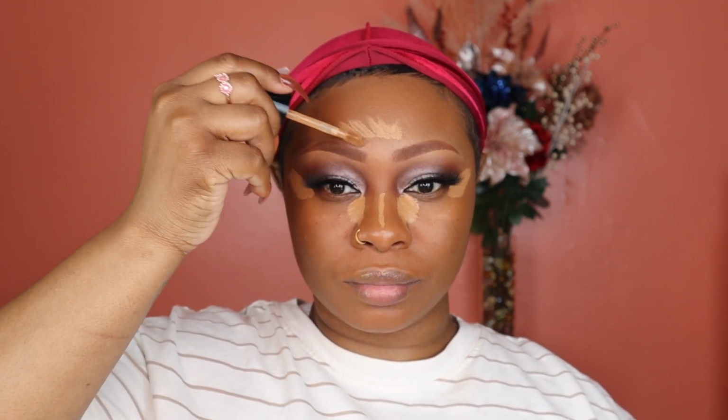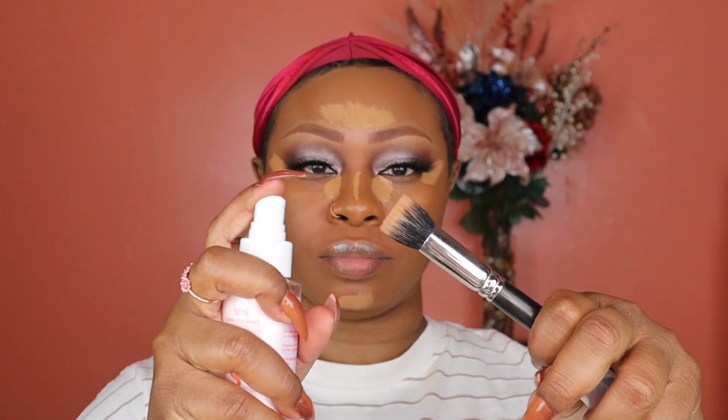I could use a little extra highlight under my eyes. That's all. I don't want to take it back to 2010 and make it like 10 shades lighter, but I want a little bit more light. It blends out beautiful, by the way.